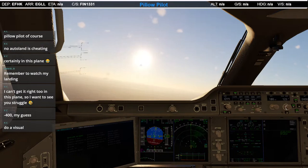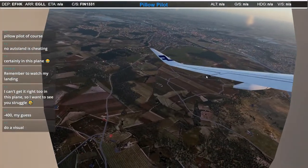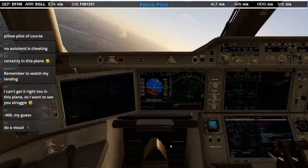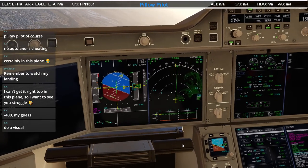125, here we go, all the way around. That's a big turn, big left-hand turn. And we're at 180 knots, we're going to go flap 2. There goes flap 2 deploying. There we go, flap 2 coming out. Throttle's going to really increase to compensate here. Plenty of fuel left.